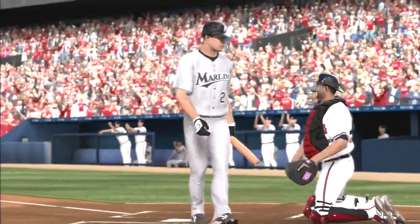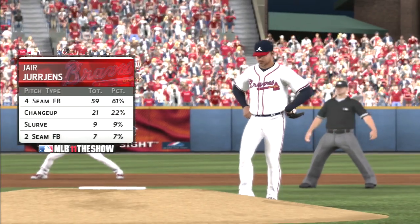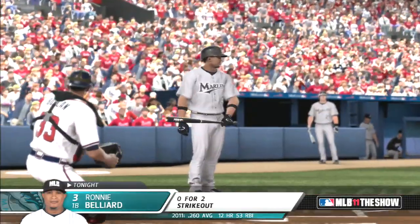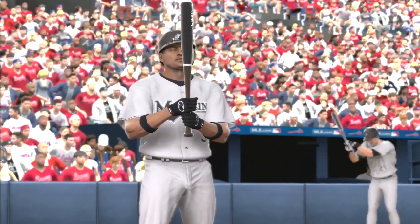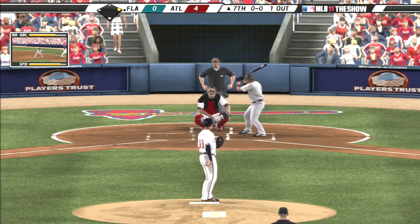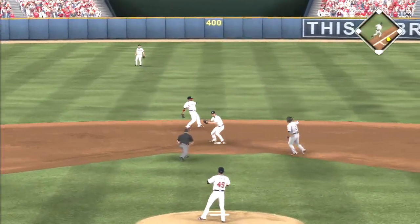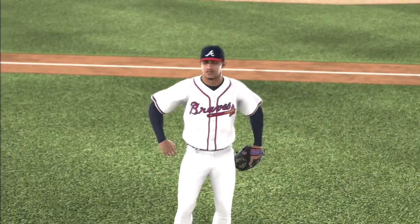And he can only battle for so long as he's finally set down here after an 8-pitch at-bat. He continues to pitch well out there. Here's his pitch breakdown so far. Ronnie Belliard will step in now, 0 for 2 to this point. Swinging a ground ball towards the middle to Uggla for 1. On to Pena, a double play, and that retires the side. Marlins down quietly. They're down 4-0.